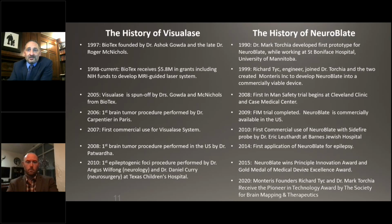It's gone on to win a Principal Innovation Award and Gold Medal Medical Device Excellence Award. Just recently, this year, Richard and Mark Torchia received the Pioneer in Technology Award for the Society of Brain Mapping and Therapeutics. So it's been a very rapid rise of these two systems.